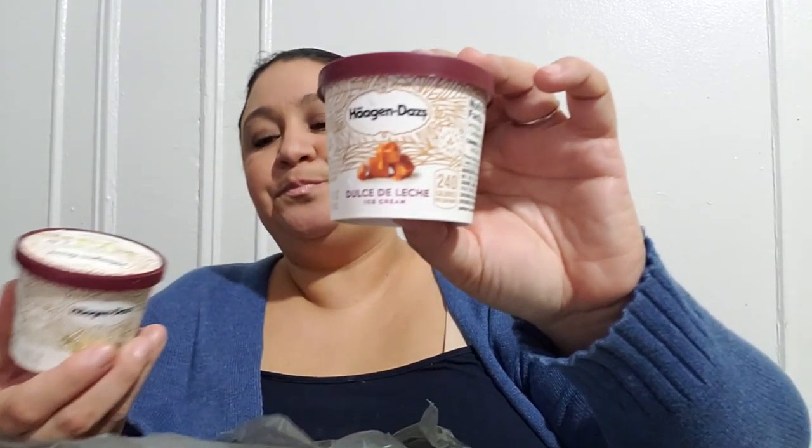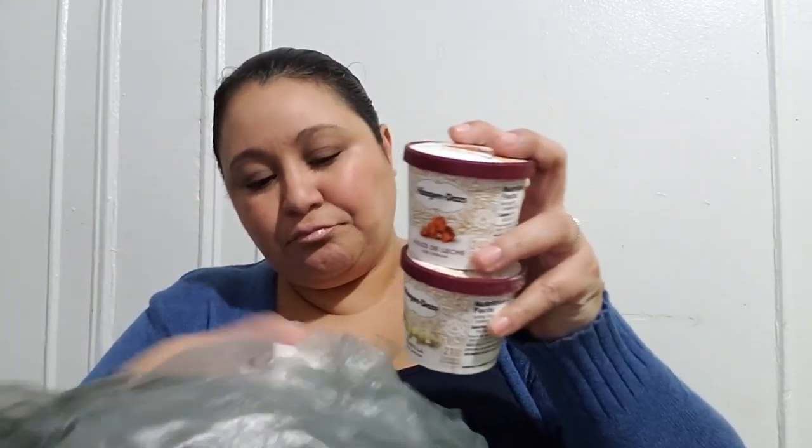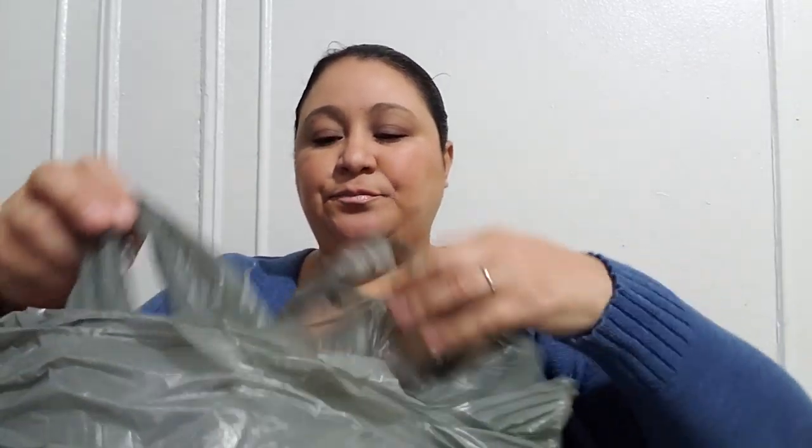So I got this one, vanilla, dulce de leche, chocolate, and strawberry, $1 each. So I bought 10 because my husband likes to snack on those. But in the corner store, it's $3.